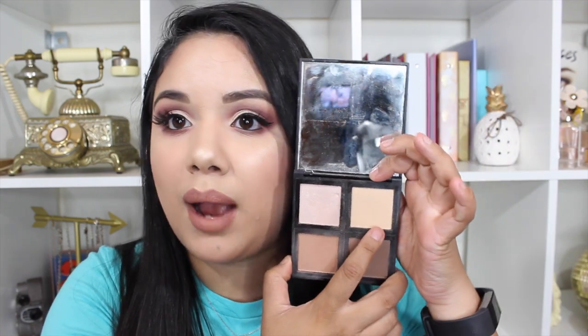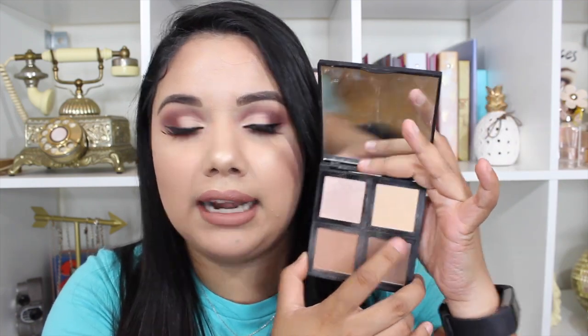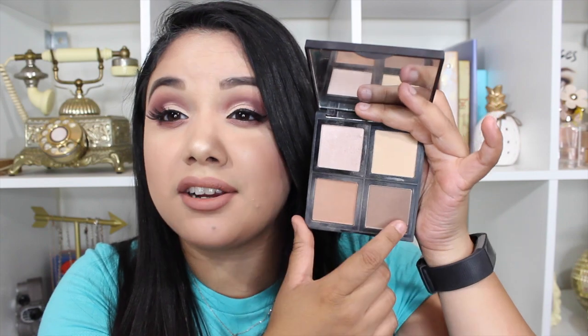This is such a great deal for $6. This is the e.l.f. powder highlight and contour palette. I love this guy so much. You have your powder, a highlight, a nice warm bronzer, and a contour shade. I don't care for the highlight in this one, but the rest of these I love.